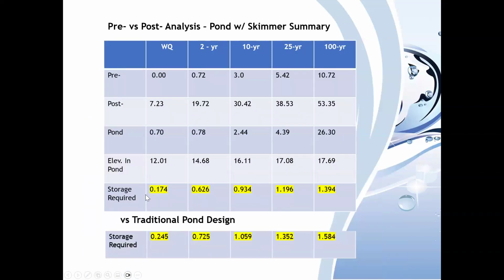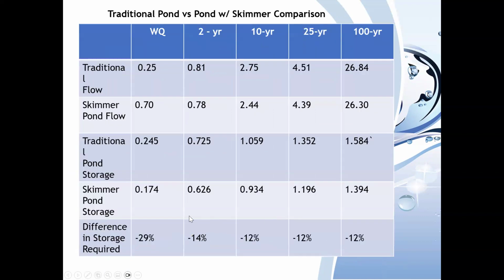So then if we look at comparing the storage required for our pond with a skimmer versus a traditional pond, you'll see it's much less. And just to make it a little simpler, we've got nearly 30% difference in storage required for the water quality event, 14 and 12%. So what you've done is you've reduced the size of the pond, you have treated more of the annual rainfall, and you're treating it to a higher level of treatment, getting that 90% TSS based on testing.